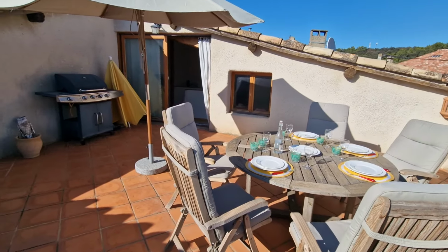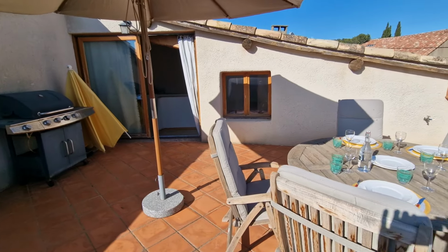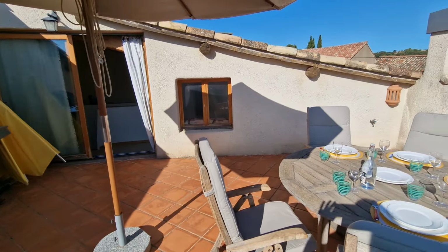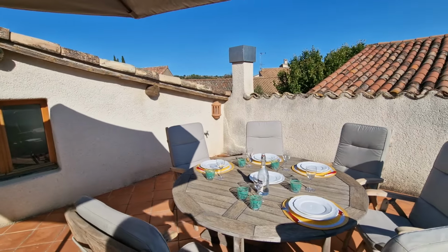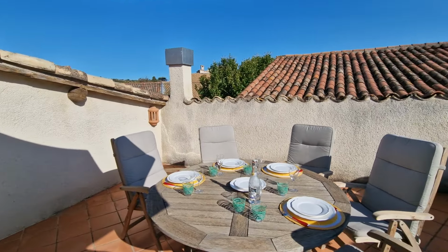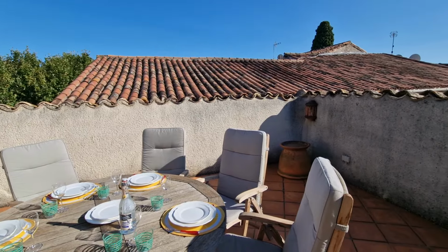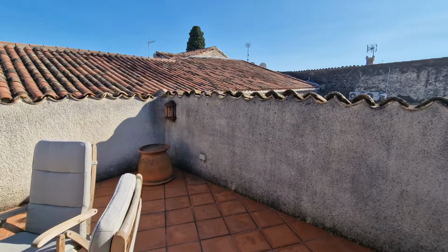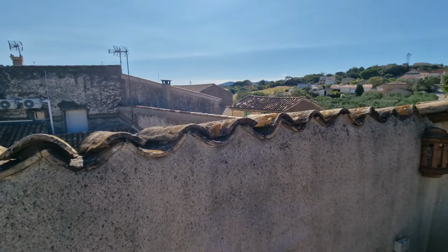Perfect house for entertaining. Three bedrooms. Huge potential downstairs at the garage level and the studio level. You've got a formal dining room area and a living room with a working fireplace, two shower rooms and a WC, and a breathtaking view.